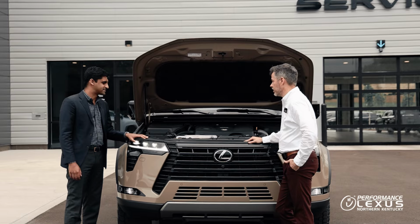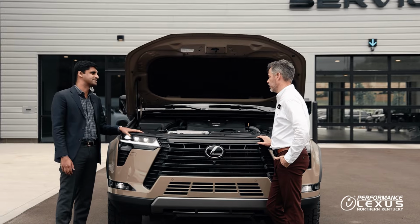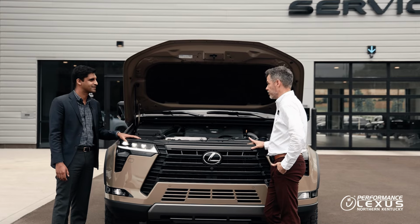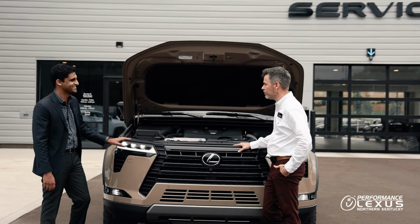Well, I'll tell you one thing. This has more horsepower, more torque, 50 more horsepower than the prior one, more torque, and 0 to 60 in 6.5 seconds. So not only does it look good, but it goes pretty fast. And it's got that Lexus reliability that everybody loves. 100%. So I just heard better, better, better, and better. Exactly. All right, sign me up.